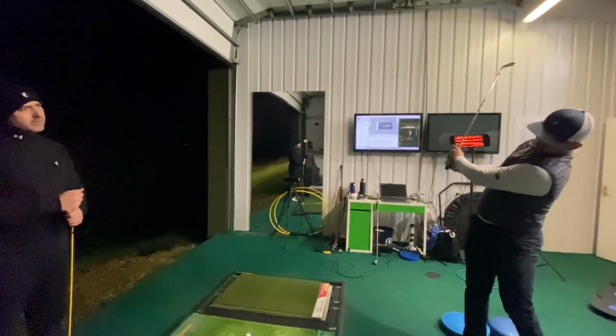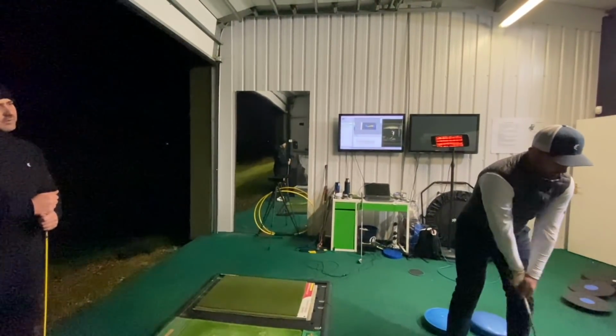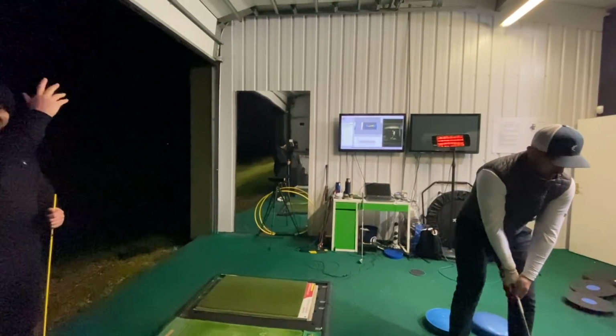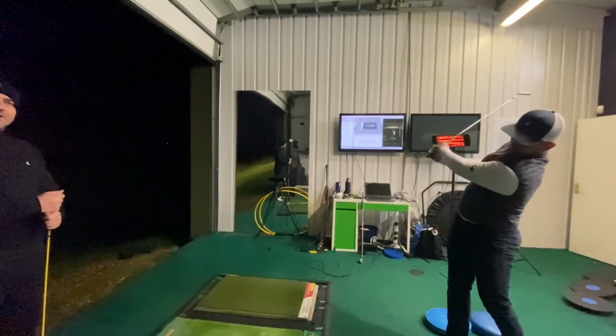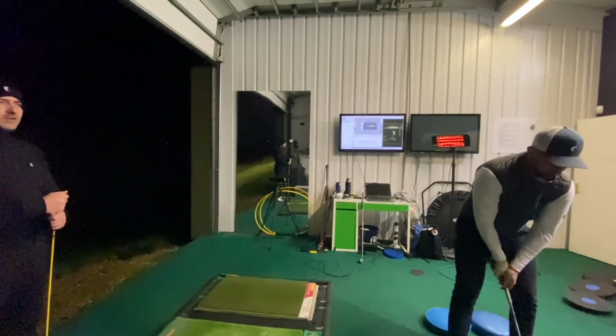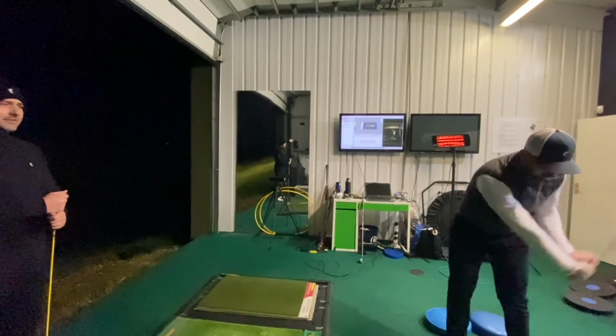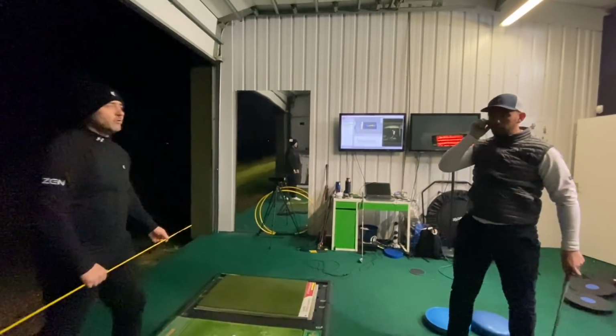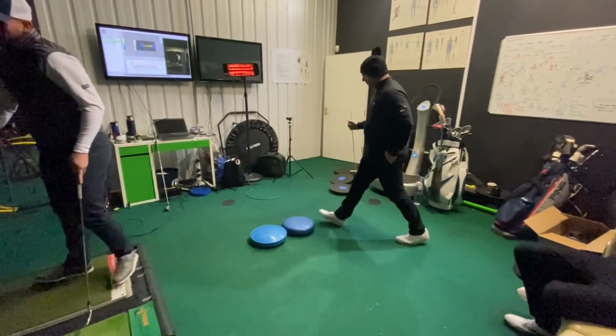What's that feel like? Different? Yeah, very different. Can you see how his lower body is moving? Yeah, I was just going to say his hips are open, aren't they? Look at that, everything follows then. Miles different. It's like a reordering of the sequence, isn't it? Because now you're creating that torque straight away from the ground. You have a couple of shots, Rob, see how it feels.